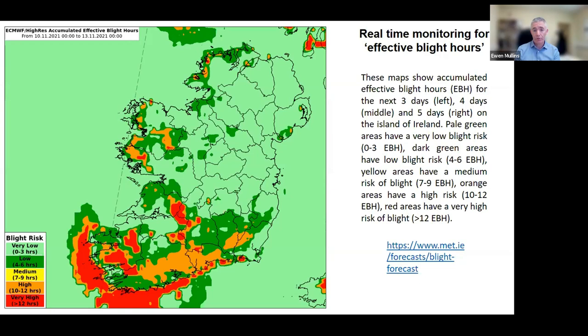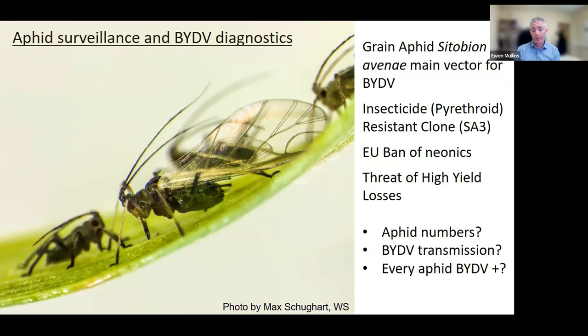So moving on to BYDV, in terms of aphid surveillance. I mentioned surveillance and diagnostics. The grain aphid, in this fabulous photo taken by Max, one of our PhD students here in Oak Park, is a vector for BYDV, barley yellow dwarf virus. And previous work done by Teagasc has shown that there is an insecticide resistant clone of the grain aphid, at low numbers, but it is out there. In addition, the EU has banned the use of neonicotinoids, which are used as an insecticide. So there is a much higher threat of yield loss in our barley crops due to the spread of BYDV.